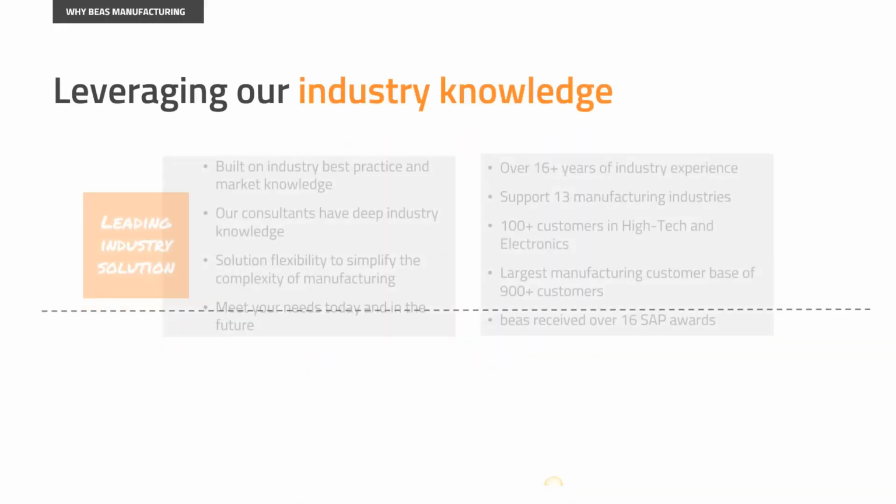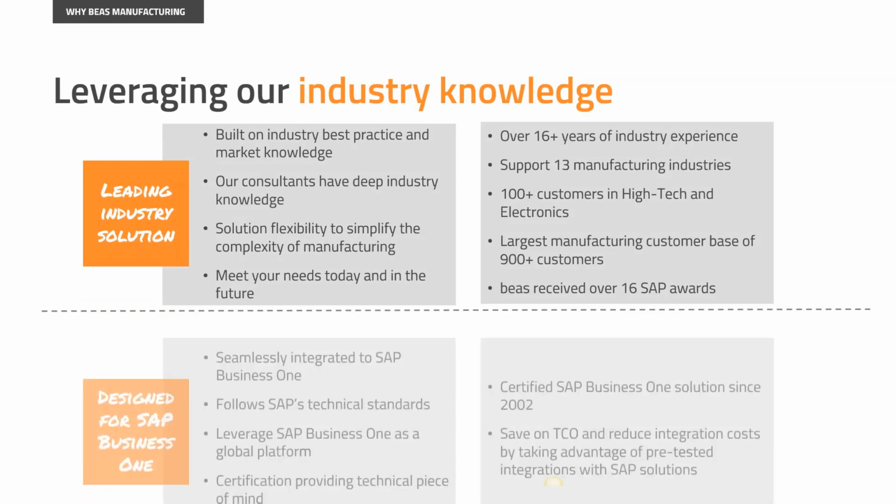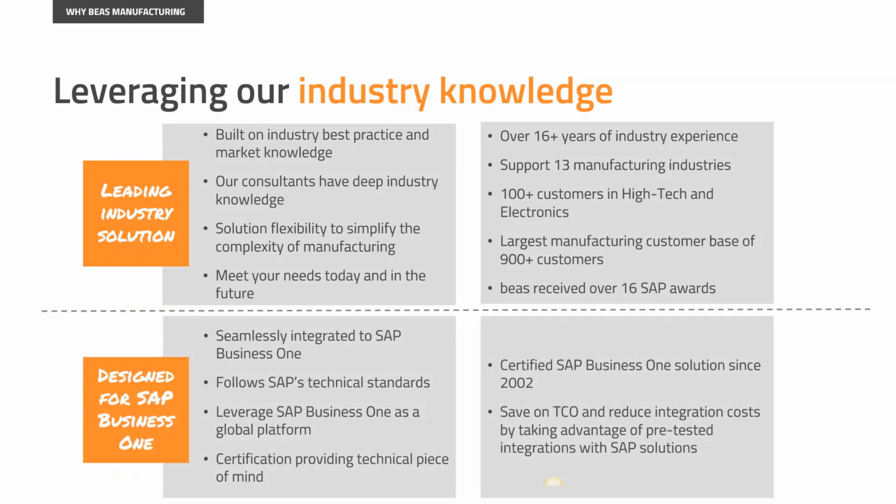Then we go into explaining why Beas, what makes us unique, what our differentiators are, and you can see that this is what we say of ourselves, but this is the facts behind what we say. We don't just say that we are the best. We have 900 customers. We have over 16 years of experience. We've received 16 awards and so on. So we really try to give you all the data that will suit the presentation.